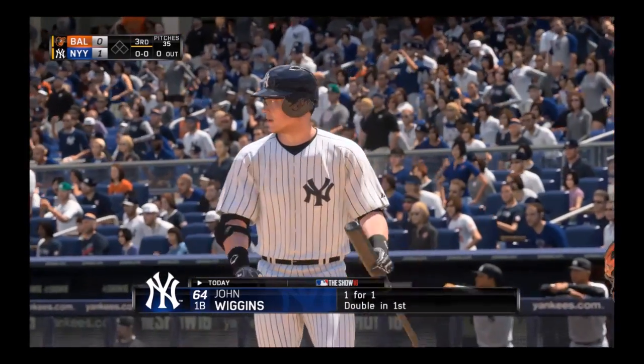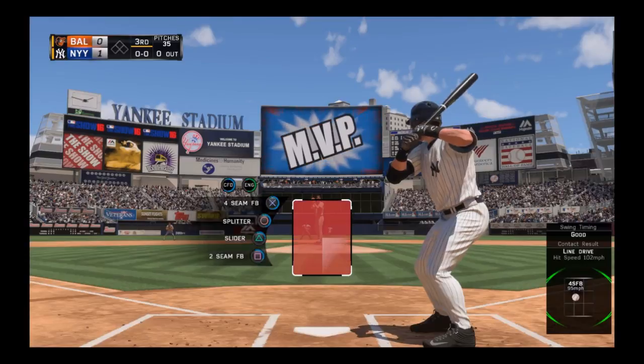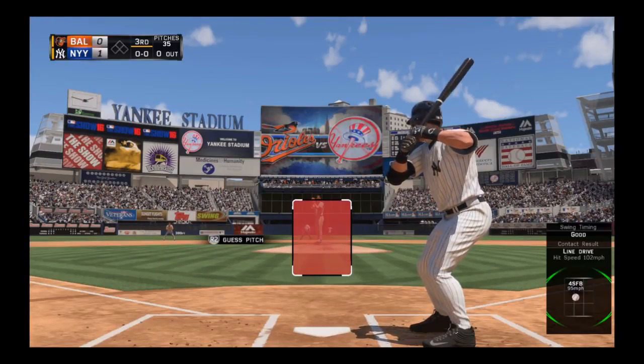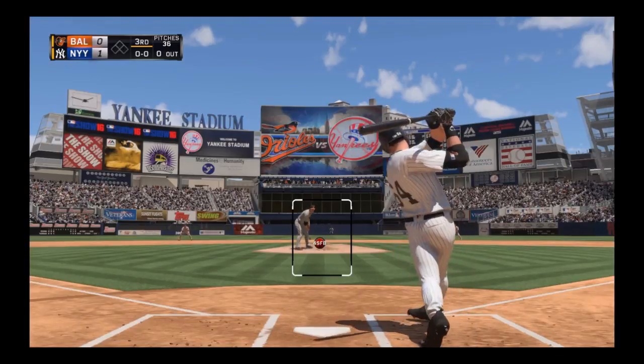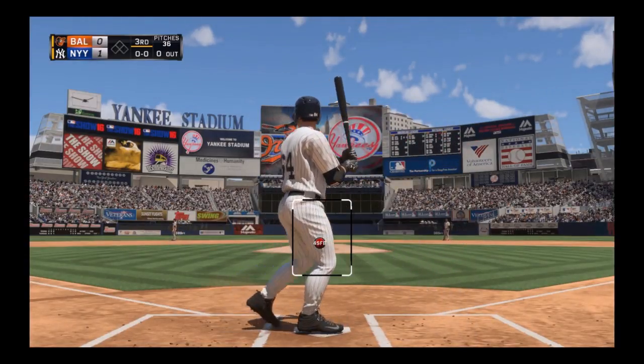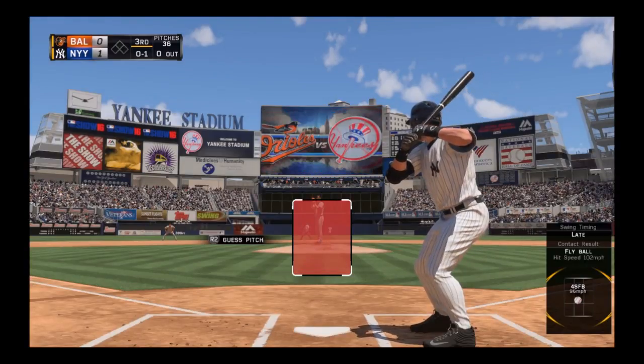Stepping in, John Wiggins. He'll try to follow up the double in his last at-bat with another big hit right here. Boy, he had a great at-bat last time up, and he'll look for another pitch he can drive right here. Now a swing and a fly ball. And he pushed it just a bit too much. It'll wind up a foul ball.